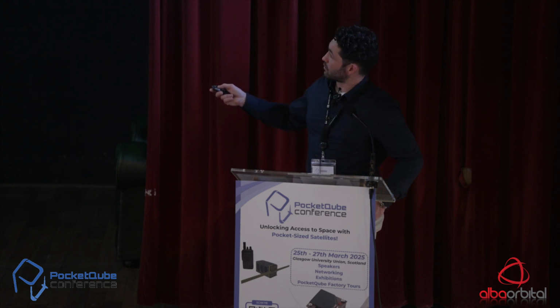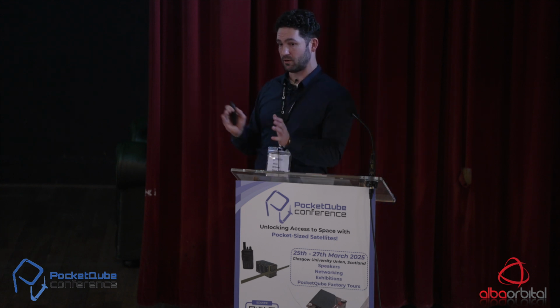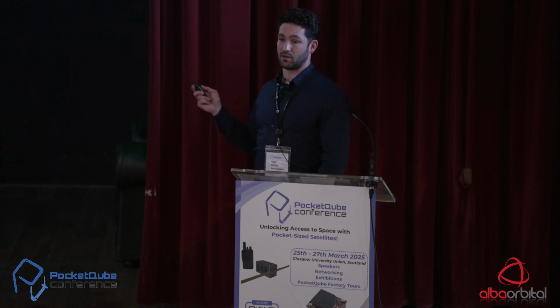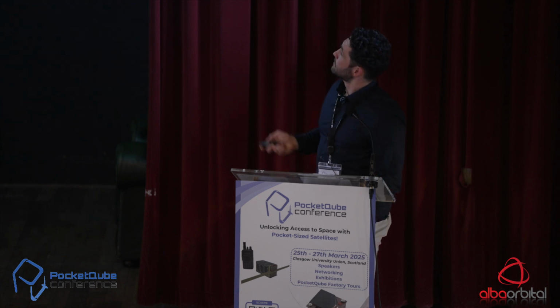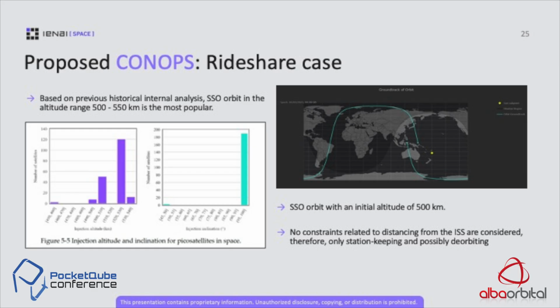And if it's very close, you might actually have to do some kind of deorbiting maneuver to increase or decrease that. These are all non-trivial things that you may not think of if you don't use software like this. The other proposed concept of operations is a rideshare case.